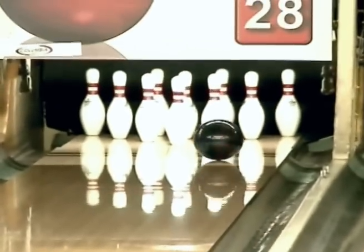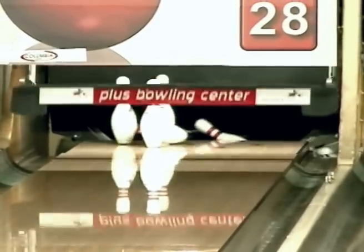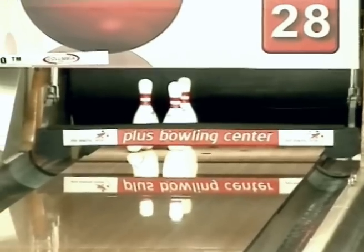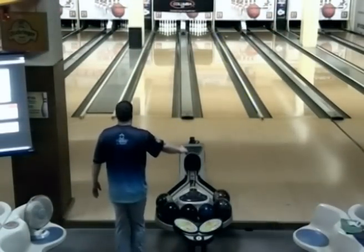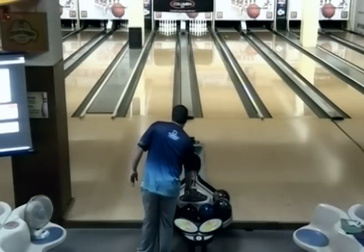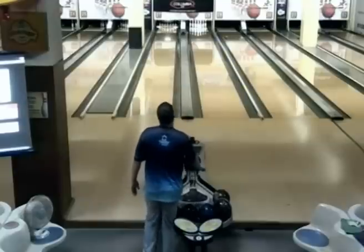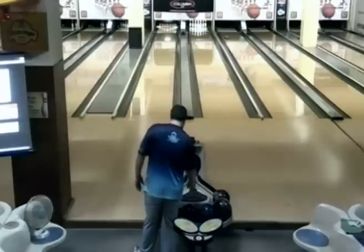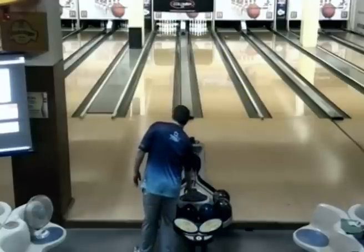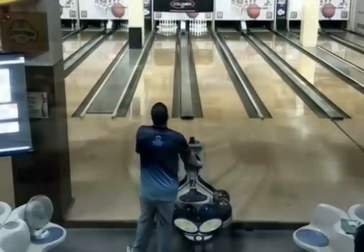Here's a nice slow motion of this shot, and you can see it just pushes a little too far. Just too light. Spare. And from now on, it's almost a must strike situation for both. Yeah, you want to definitely put some pressure on your opponent and not let up.